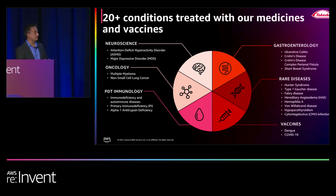The main therapeutic areas that we operate under are neuroscience, gastroenterology, oncology, rare diseases, plasma-derived therapies, and vaccines. Some of the conditions we treat are ADHD, major depressive disorder, ulcerative colitis, Crohn's disease, Fabry, multiple myeloma, non-small cell lung cancer, short bowel syndrome, Hunter syndrome, type 1 Gaucher, and dengue. So we recently came up with the dengue vaccine, and we are on an accelerated path with the FDA to get that approved. So that's a huge thing for us.